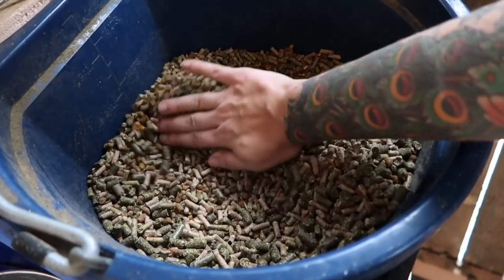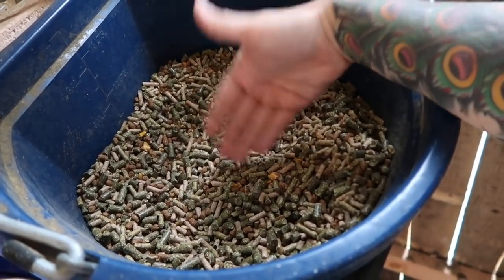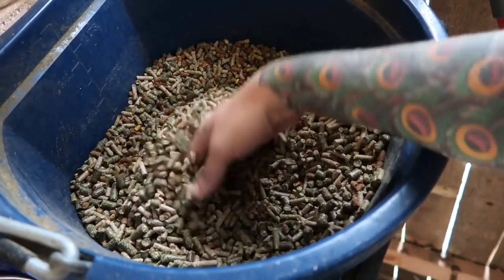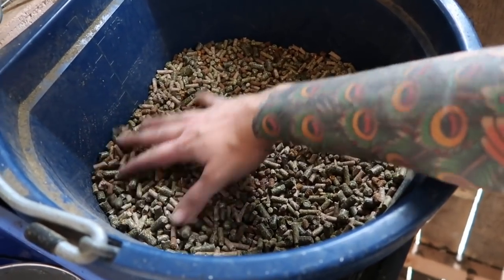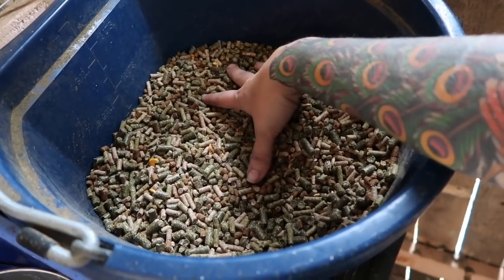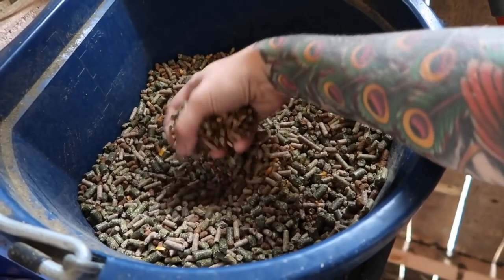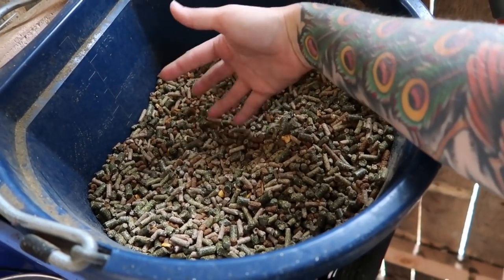Now, this is one part sweet feed, one part goat pellet, two parts dairy goat pellet, two parts alfalfa. And we mix it up in these 5 gallon buckets. All of our goats get an equal mix of this. The dairy does that are being milked, they get the extra dairy goat and extra alfalfa. And like I said, they get about 3 pints of this each in the morning.